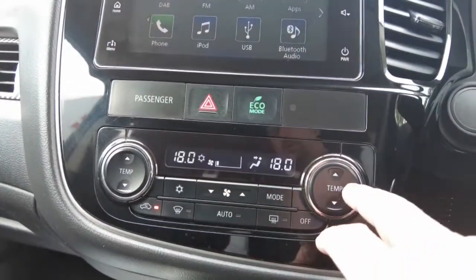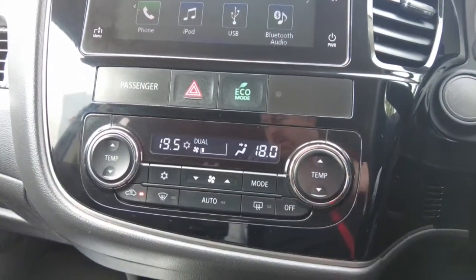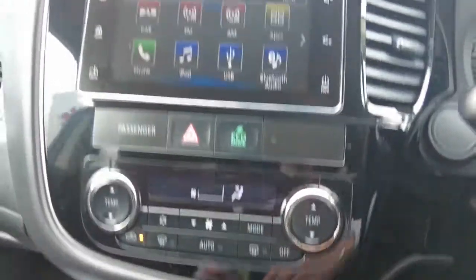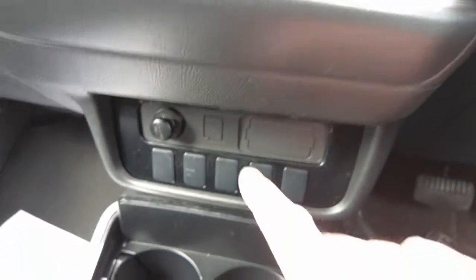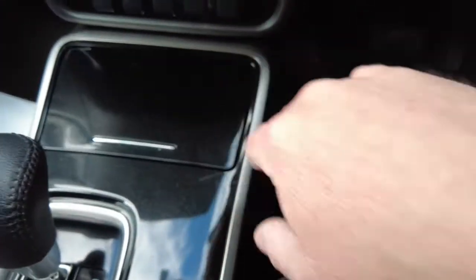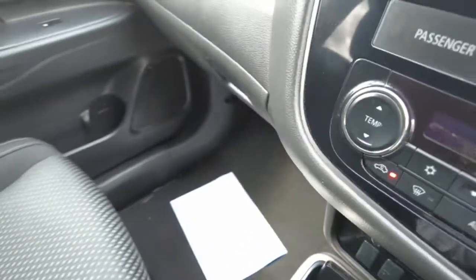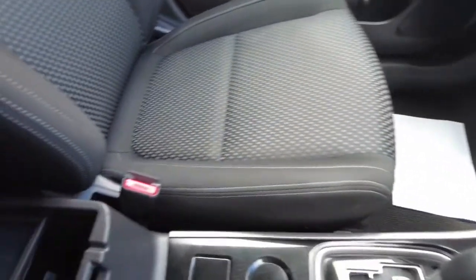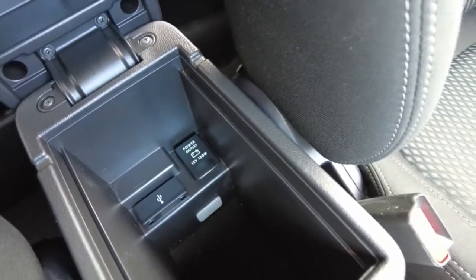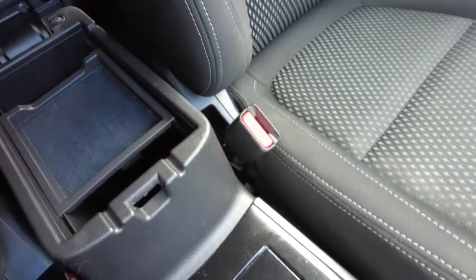Dual zone climate control, so if you're like me and your wife likes the car warmer or vice versa, you can certainly change their side of the car versus yours. And then scrolling down, 12 volt charge point there, our two cup holders which do have a nice little cover there. If you're not using them, you can cover it all up. And then I'm just going to show you in the center console here, which is where our USB port is. So you can plug it into the USB ports there, and then that will hook up to the stereo system.